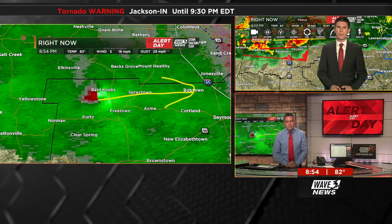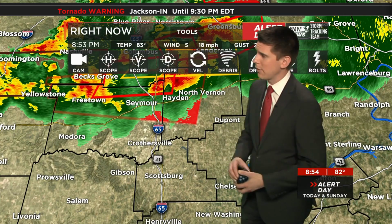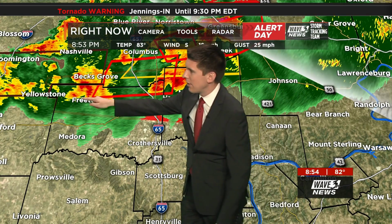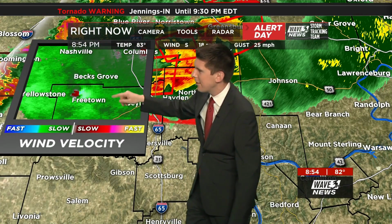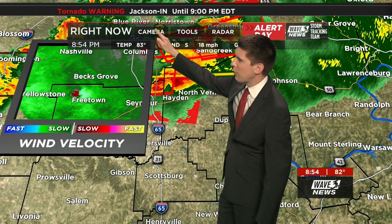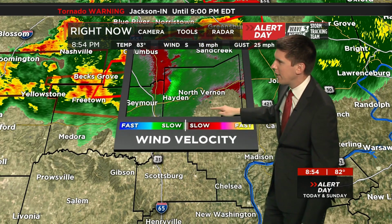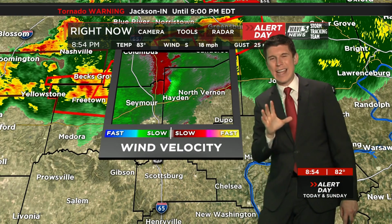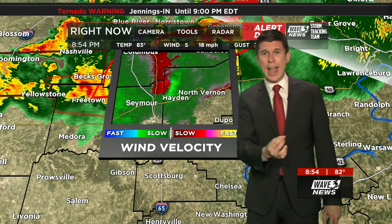Yeah, such important information, of course, that we're trying to convey to folks who may be living up in the northern part of Jackson County that may not hear for quite some time, just because of the multiple storms that have moved through there. A little bit of a notch on radar near Freetown, and there you go with the actual rotation on radar that we've been tracking. We'll also keep an eye on this area of rotation just northwest of Hayden and North Vernon. This is, again, in Jennings County, Indiana. So two counties involved here, Jennings and Jackson.